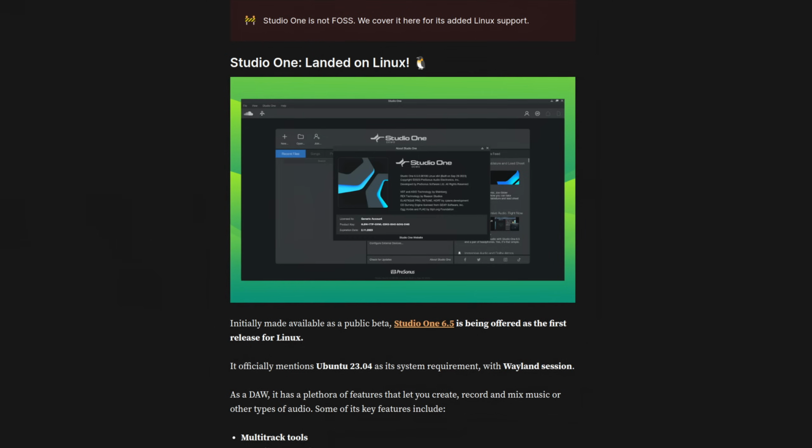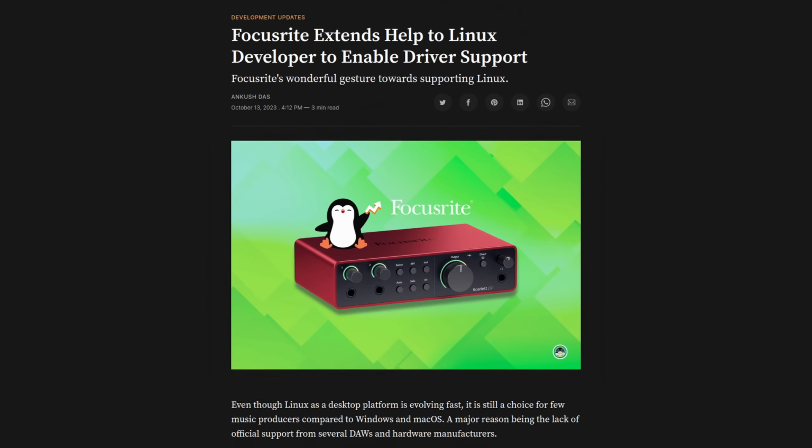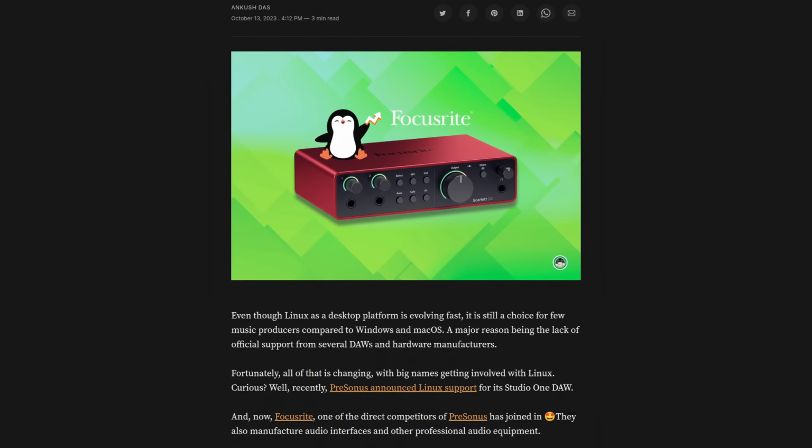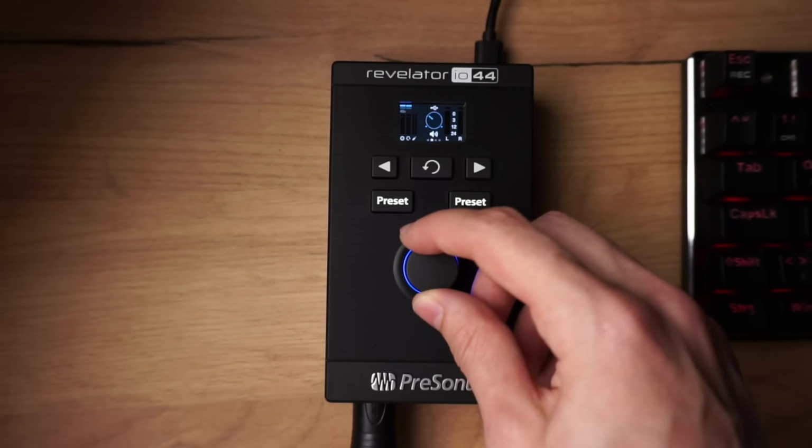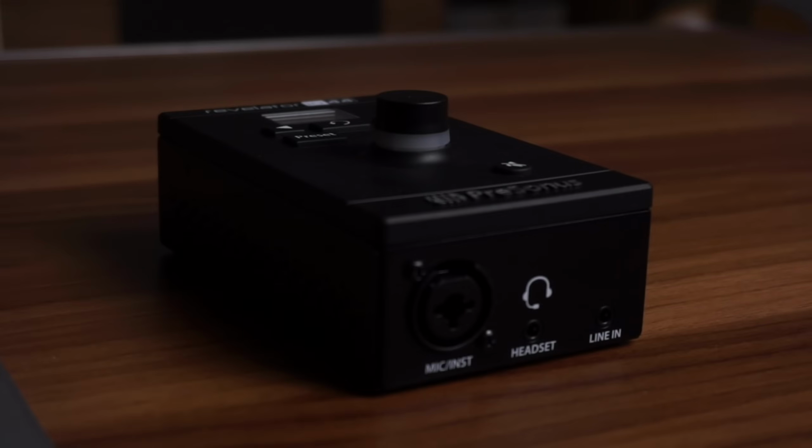In conclusion, Presonus and Focusrite supporting Linux is a huge step towards being more accessible and more headache-free to use. While the development of drivers and actually compatible devices is probably still going to take some time, having professional software in place is a nice start. And who knows, maybe one day Linux will actually be able to fire up the desktop competition again. It sure would be fun to see.